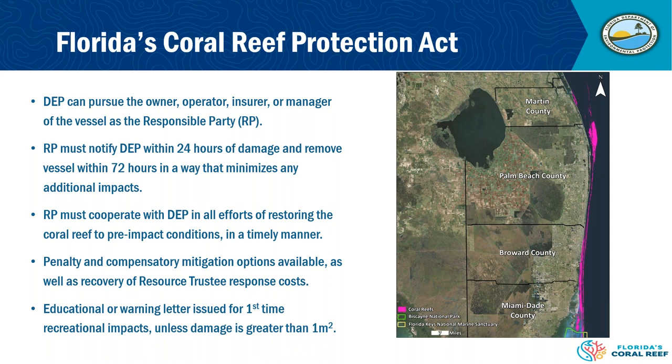Under this act, Department of Environmental Protection, DEP, can pursue the owner, operator, insurer, or manager of the vessel as the responsible party. It is a civil process, so having the ability to pursue multiple people as the responsible party really does increase our resolution of these cases. And resolution of these violations that cause damage to coral reef.